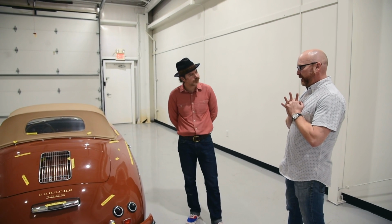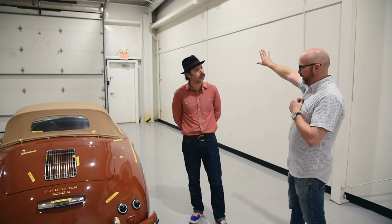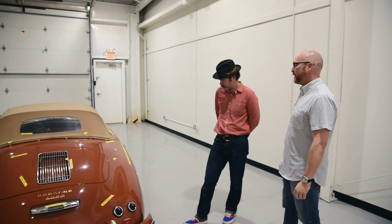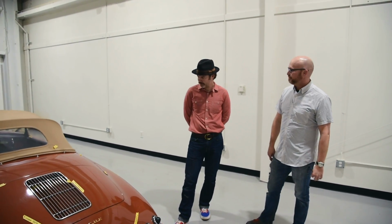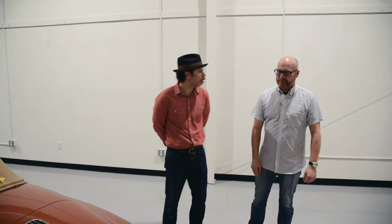We a long time ago stopped trying to do those deadline restorations of this is going to be ready for Pebble Beach next year or two years from now. We've done it, we've executed. It was a fun experiment, but it really stresses out the shop. It's not fun. Definitely. Very cool. Anything else you want to hit on?